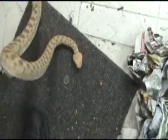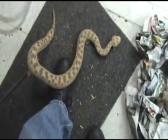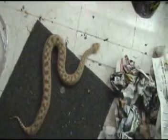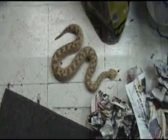Spike, I don't want you going that way. There's my foot, and there's Spike. So Spike is a good 2.5-3 feet long snake.